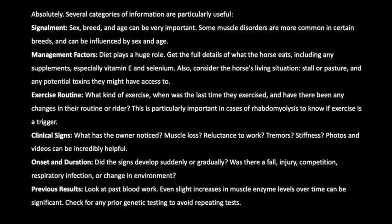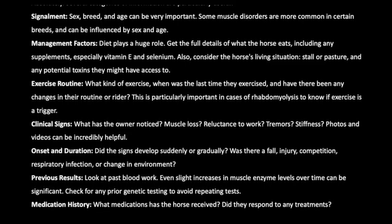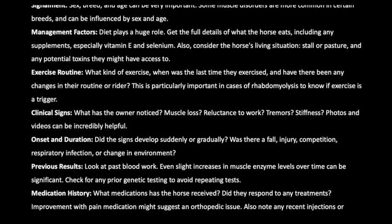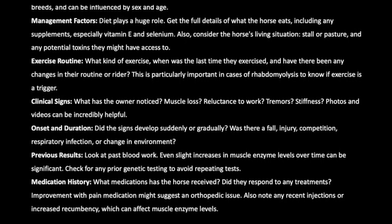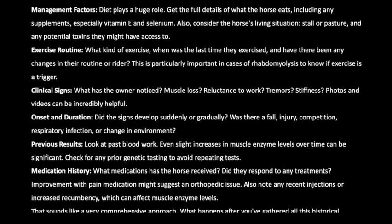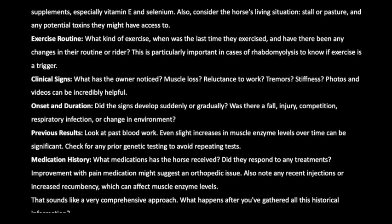Exercise routine. What kind of exercise? When was the last time they exercised? And have there been any changes in their routine or rider? This is particularly important in cases of rhabdomyolysis to know if exercise is a trigger. Clinical signs. What has the owner noticed? Muscle loss? Reluctance to work? Tremors? Stiffness? Photos and videos can be incredibly helpful.